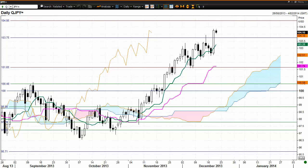Now if we do see the sellers come in strongly, there are some decent support levels here. The lows down around today's candle, around the 102.50 level, is an area that we could be looking for close-by support. Then the minor swing low around the 102.19 level, but also at the 101.65 area we have the Kijun Sen trading around there, and that's a previous important area of support and resistance, so it will be a strong area to be looking for.